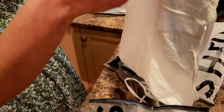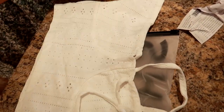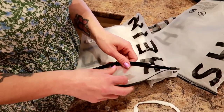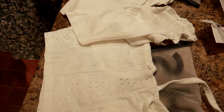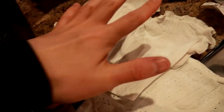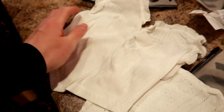Okay, so this is one of the white tops. I'm gonna actually take them both out to see what matches with what. I got two white summer tops to go with these skirts. So we got this one and this one, and then the skirt. This wouldn't even be a glove for me, I don't think. We'll see if it fits.